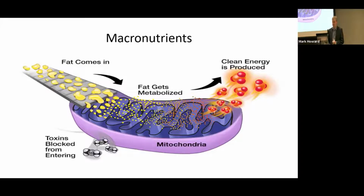Of the macronutrients, fat is much more clean burning. It gets straight in, and it produces less mitochondrial damage. The amount of macronutrients in today's modern diet is probably balanced and geared more towards carbohydrate than towards fat. And when you're using fat in a higher proportion, then you better maintain the integrity of the mitochondrial membrane.